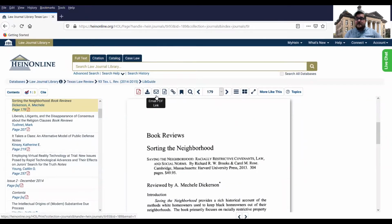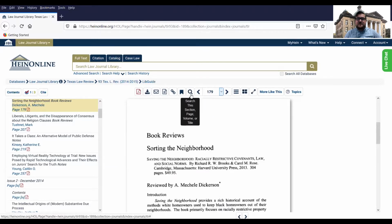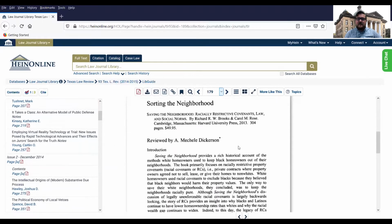You can email it, so you can email a PDF copy to yourself as well. You can just convert it to text. You can make a link to this. Maybe you just want to send the link to somebody and they can access it the next time they're up here. You can also click on the drop-down box here to click on a different page number. You can search it, bookmark it for later, things like that.